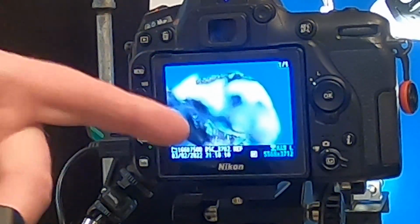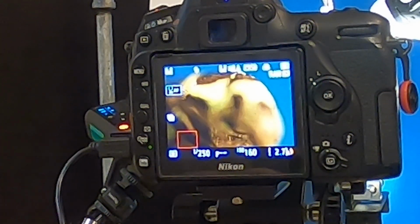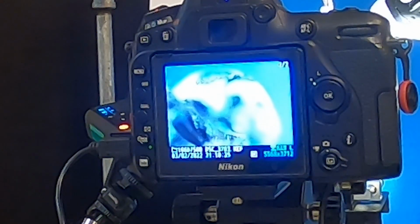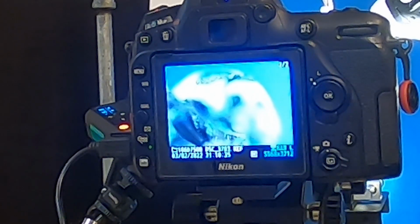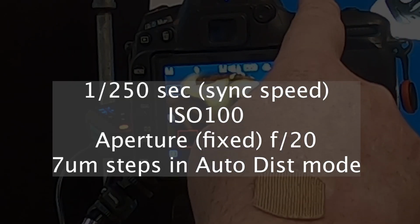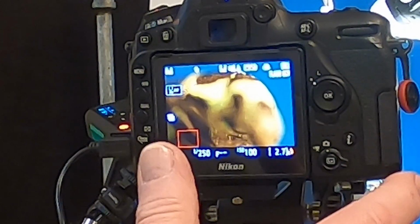Okay, that's actually pretty good for this objective. It's normally pretty dark. Let me make sure this is working. It is. Let me position this. And I'm perfectly happy with the exposure. Okay, I'm shooting at 1/250th of a second, which is the sync speed. Exposure looks fine to me.